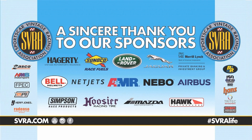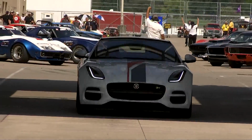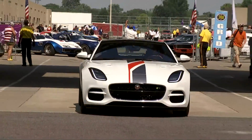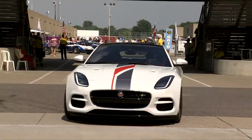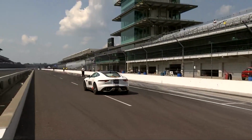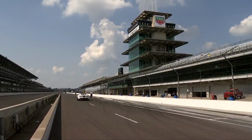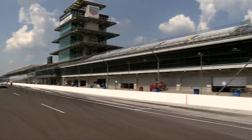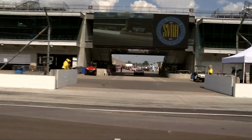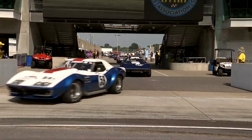And we have quite a grid, although there has been some attrition due to the INDY Legends Charity Pro-Am presented by Racer Magazine. Did lose some cars there. Not sure if they're going to be able to make the call to grid, but 38 entries in race group number 6. We'll see what kind of car count we get when they come out for their pace lap. Pace car provided by Jaguar.